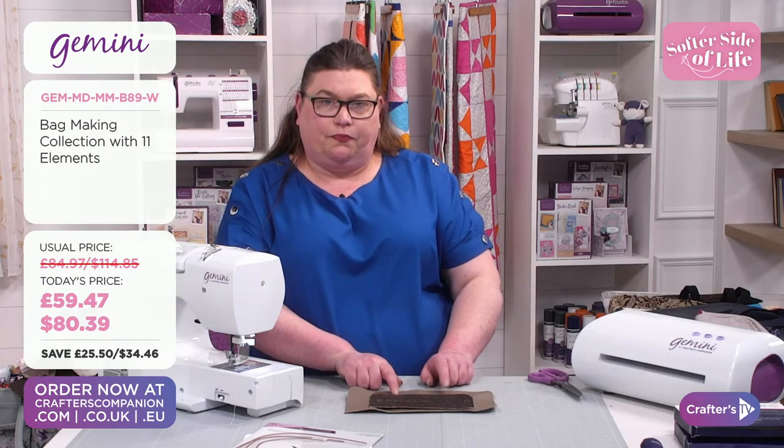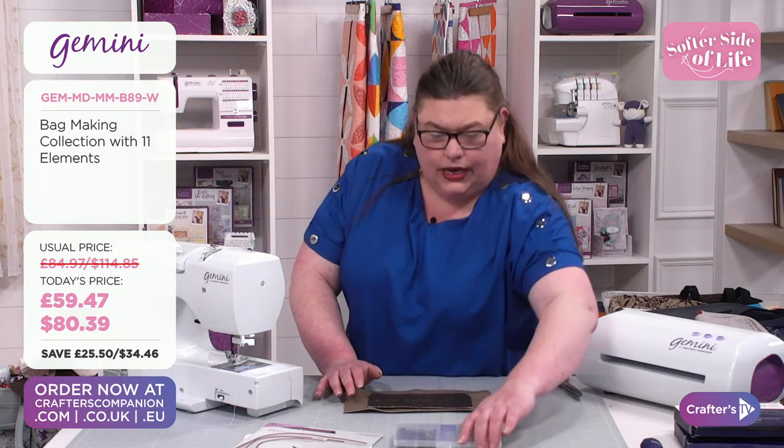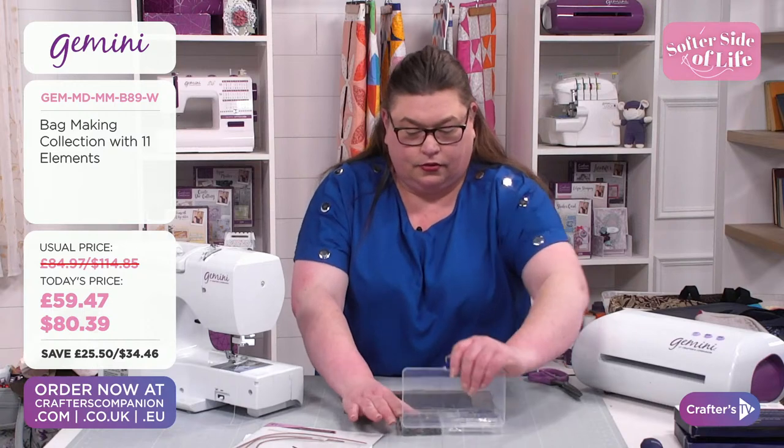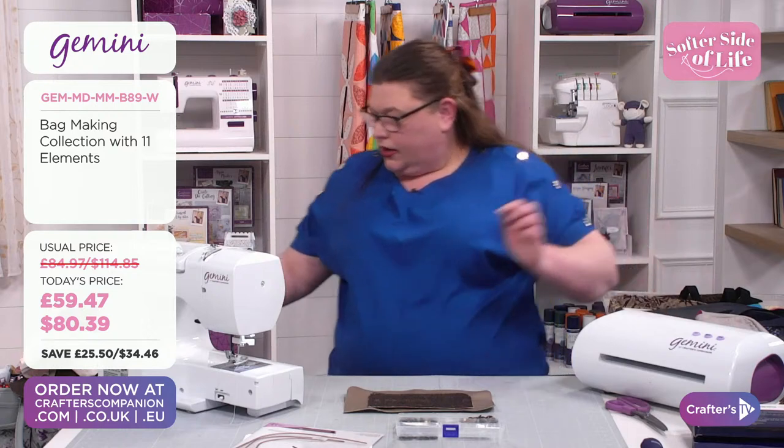Now, I've got my other pieces cut, but the next thing I need to do is put my snap fasteners on. So I thought it was an ideal time to do these here, and then I can show you how we use them again. So let me get my, I need my little hammer.